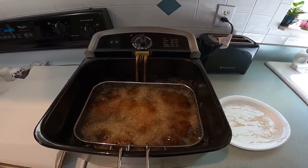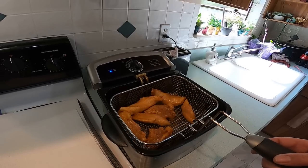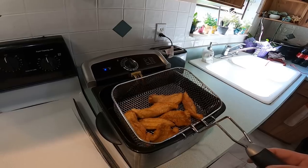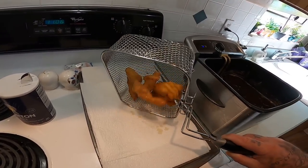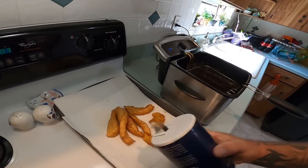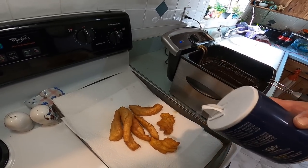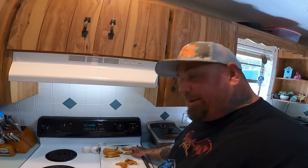All right, as soon as that's done cooking, we'll get to tasting. All righty. My catfish is done. Well, that looks good. All right, I'm gonna hit it with some salt. Let it cool down a little bit and we'll taste it. All right, y'all, we are going to taste this. I'm going to taste some sail cat first. This is a piece of sail cat.